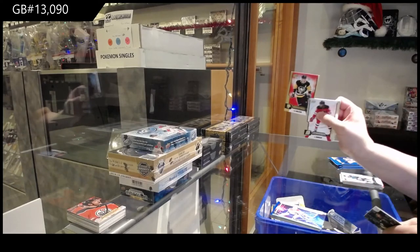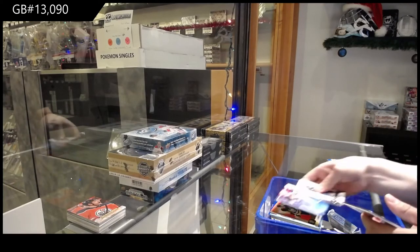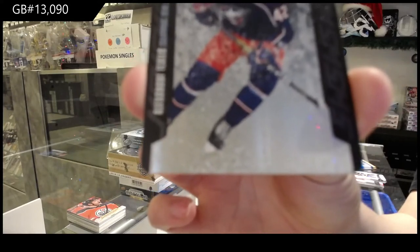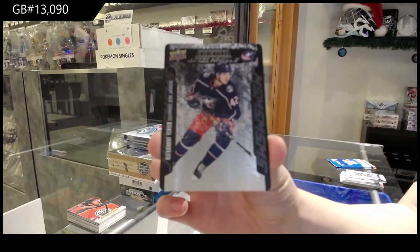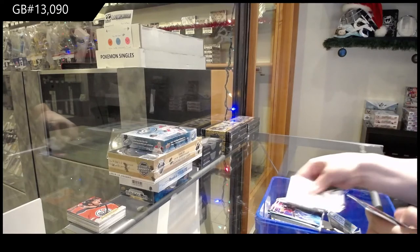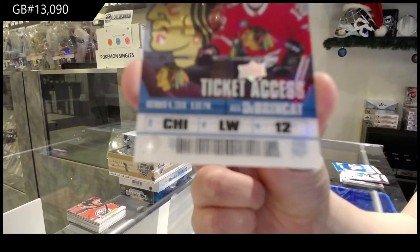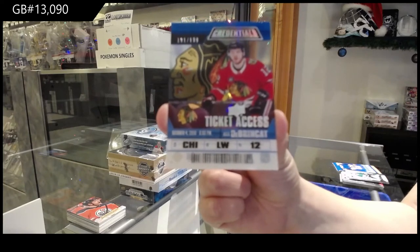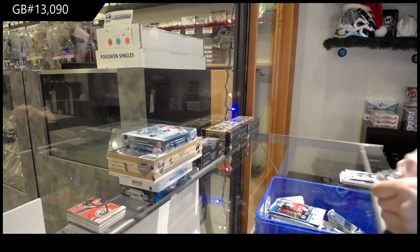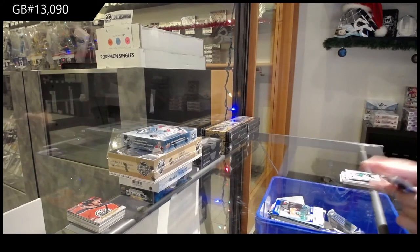For Montreal, Nick Suzuki. Gold base number /199 for Pittsburgh of Malkin. Science for Arizona of Barrett Hayton. And a steel wheels for Columbus, Alexander Texier. Science for Columbus of Texier. And a rookie ticket clear cut, number /199 for Chicago of DeBrinket. Not rookie, just ticket. Just ticket access. DeBrinket number /199. Science for the Rangers of Fox and number /699 rookie ticket for Edmonton, Joel Person.